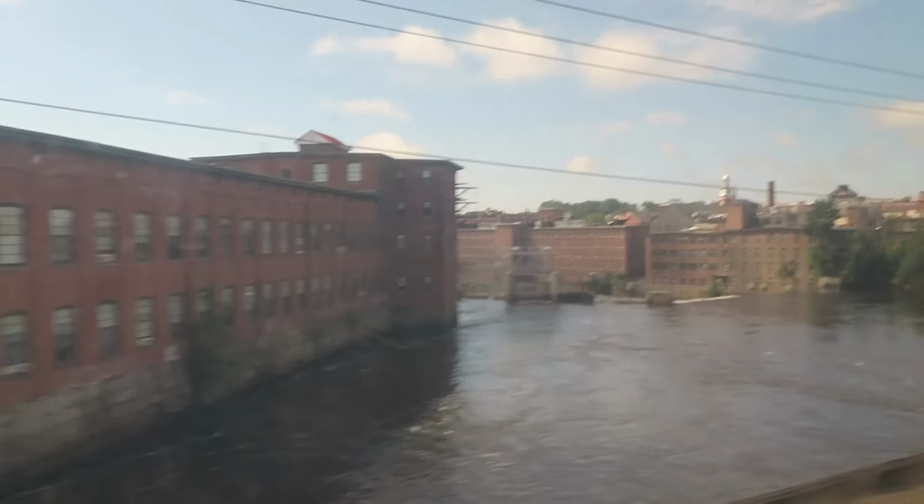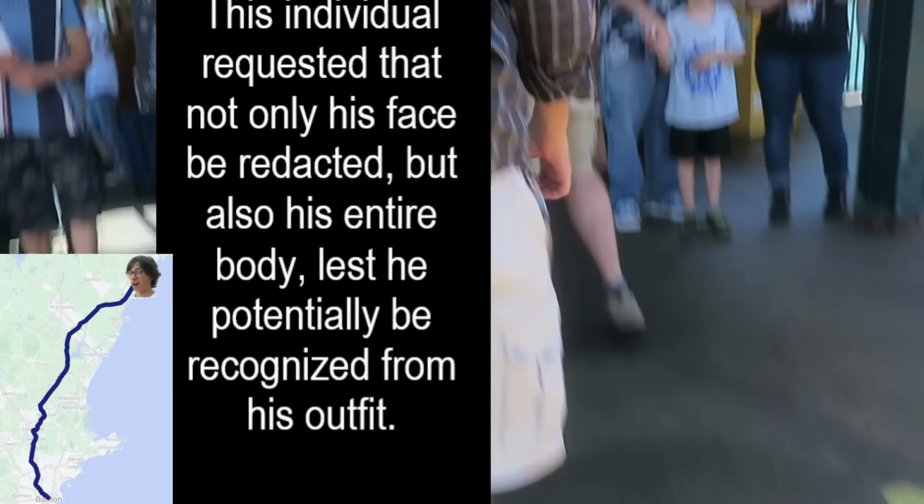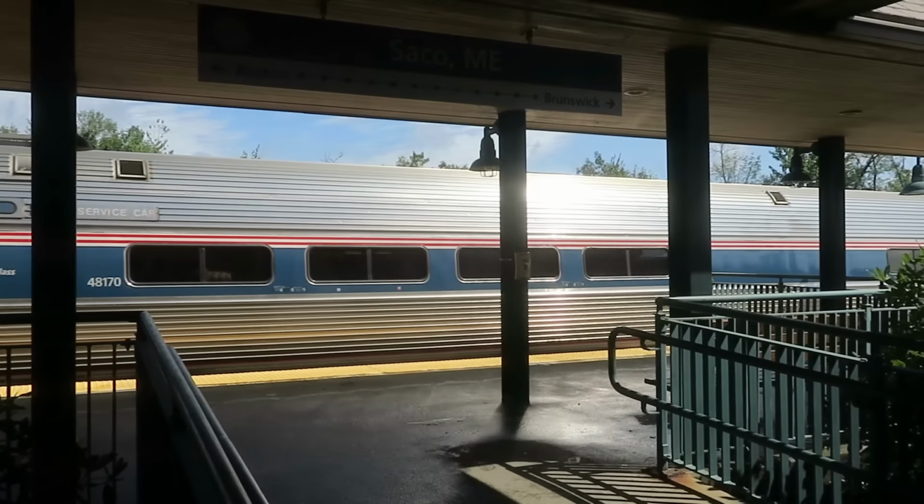Fleeting view of the view, and now we gotta go up to the next car to get off. Please wait till we direct you. Thanks a lot. If you are going to Old Orchard or Portland, I will be taking you to this side to the right.